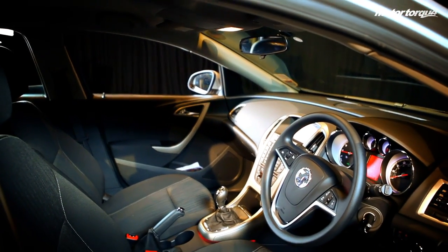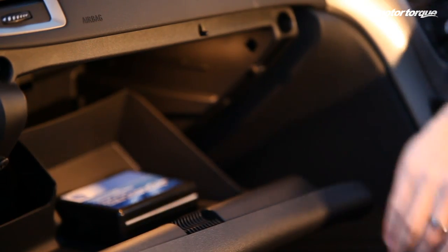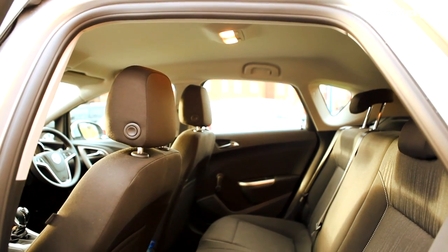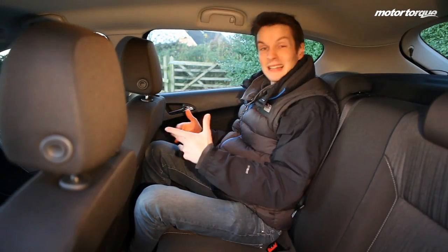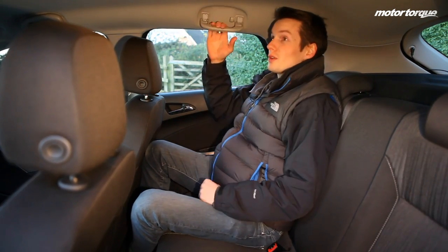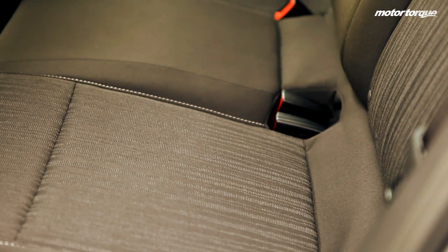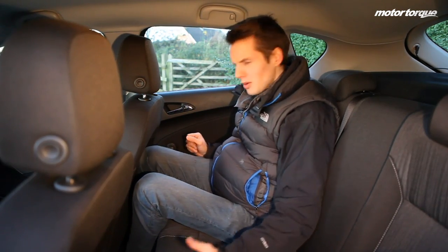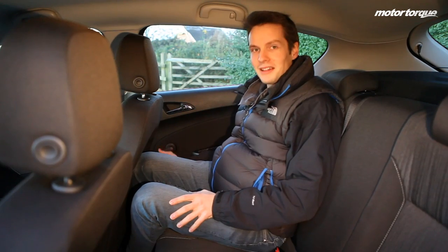There's plenty of storage space around the cabin. We've got multiple different binnacles throughout the cabin and a very fair sized glove box and really large side bins. In the back of the car, there's plenty of space. I'm quite tall and I'm more than comfortable with plenty of head and leg room. There's also plenty of space for 3 people sitting quite comfortably in the back of this car. The one thing that does surprise me ever so slightly in the tech line is you've got these handles instead of buttons.